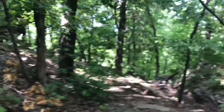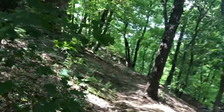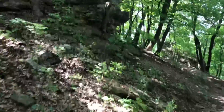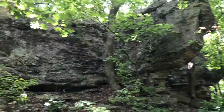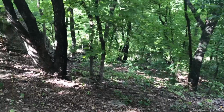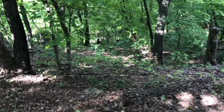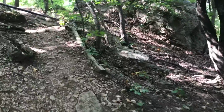Ooh, this is a little more rugged. It's not that I can't handle it, it's that I have the wrong shoes on. But this is beautiful right here. Another thing is that I definitely wouldn't take kids here, just because if they slip and fall, they're gonna go tumbling down this hill, and that's not gonna be fun.